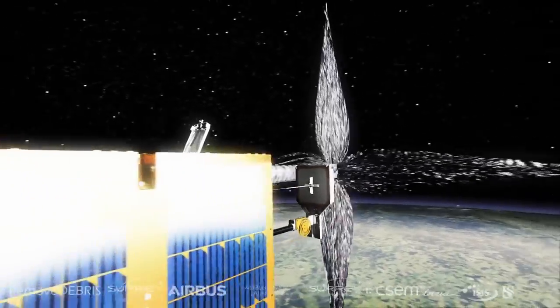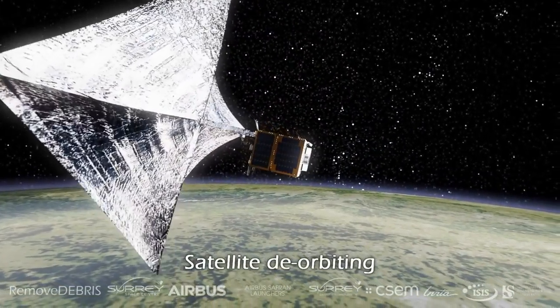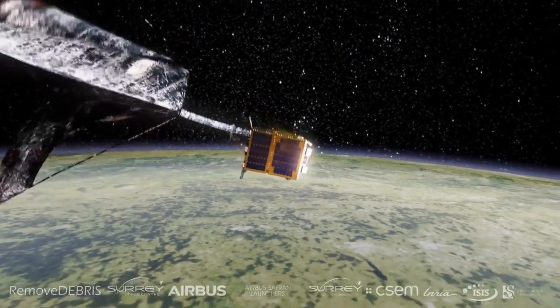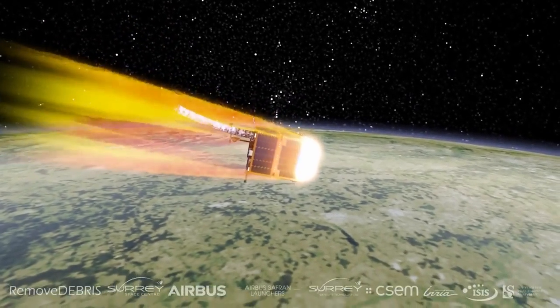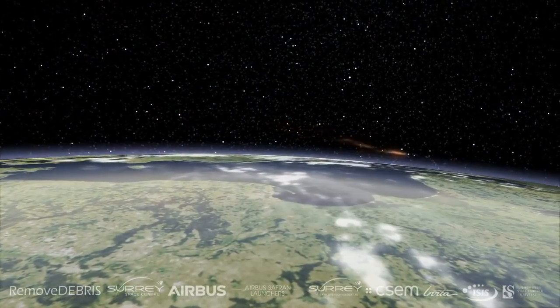Then the final experiment's a drag sail that'll be deployed from the main satellite itself this March. It's hoped that the sail will act like an air brake of sorts, bringing the entire satellite platform down to the denser layer of Earth's atmosphere where it will burn up. Hopefully, the data captured from these experiments will help us understand how to capture and safely deorbit space debris to keep the area outside of Earth clear for our future space ambitions.